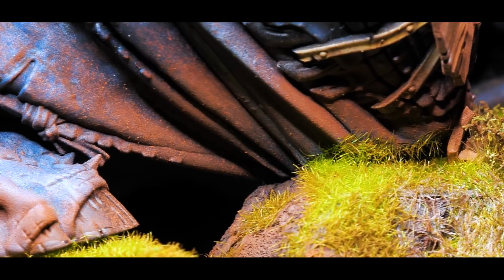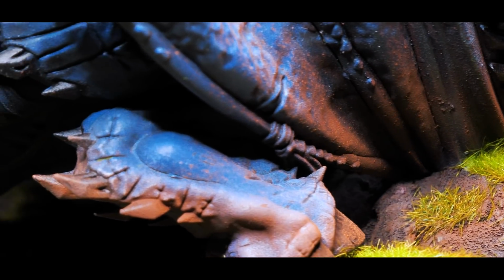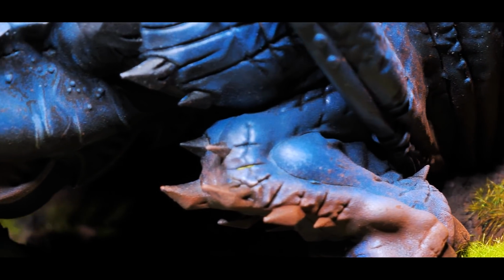And it's a treatment that the rest of the army can have in order to really bring them all together, regardless of how you do each base. So that mostly finishes off the important details on this model. Let's talk about a couple of other really important things and finish this guy out.